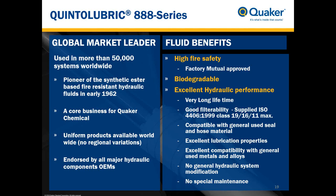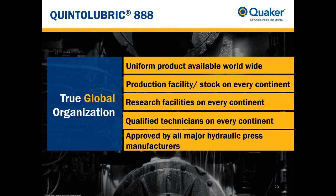So about our organization, also in fluid power, for the Quintolubrics, it is a true global organization. That means we have one brand, Quintolubric 888, which is exactly the same wherever you buy it in the world. Production facility and stock, we have on every continent. Every facility is also audited by Factory Mutual to guarantee the quality that we supply. We have research facilities on every continent. We have normal laboratories for sample analysis and other support that we need to give. We have technicians, specialized sales guys on every continent. And as said, we are approved by hydraulic press manufacturers.